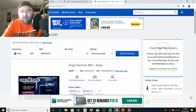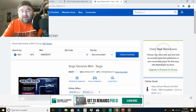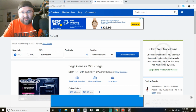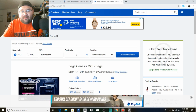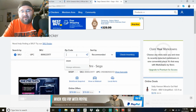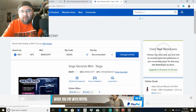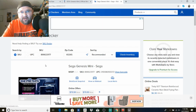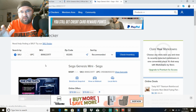So here we have Walmart, and you're going to have a couple of things here. You're going to have the SKU number and the UPC number, okay? It doesn't really matter. It will auto-populate for you, so you don't have to have that information. That's really nice. Now, you're also going to have the zip code here. I'm going to enter that here in a moment, and you're going to have a lot of information to look through, a lot of data. So let's check it out in real time here. Check inventory.